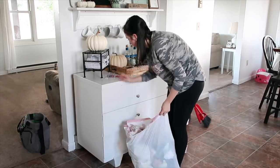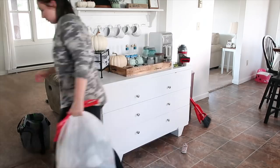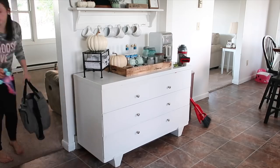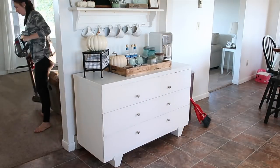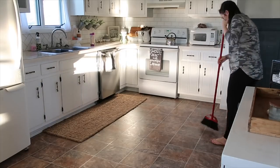Collected some trash and took the trash bag out to the garage. That's where we keep everything until I take the trash to my parents or my in-laws. That's how we get rid of our trash. We don't have a service that comes to our house, so I generally have to make a run once a week or so.